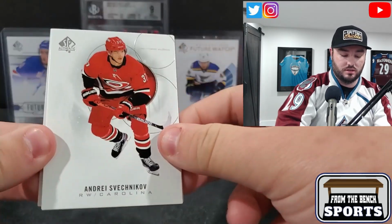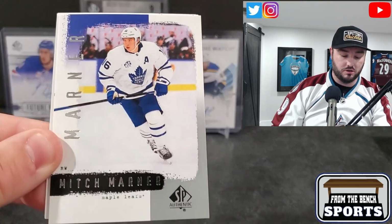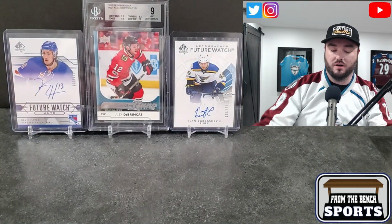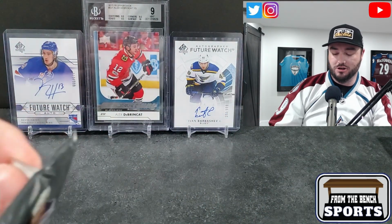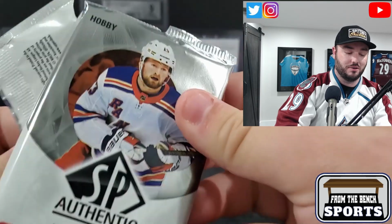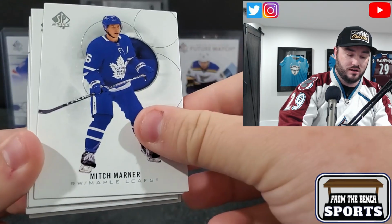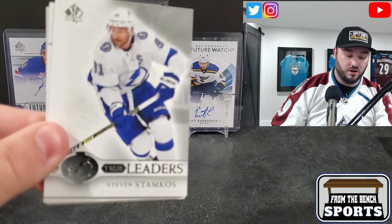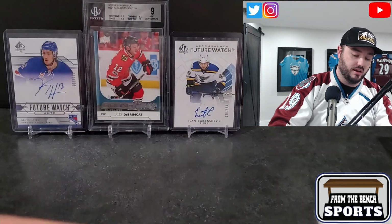Let's see. Svechnikov, Pavelski, another retro. This one is going to be of Mitch Marner. So there we go. Klingberg and Mrazek. Toronto obviously having to shed some salary. Surprise, surprise, when you're paying your top 4 guys like over $40 million a year. That's kind of what happens. But trading Mrazek, giving away a couple picks to get out of that contract. Got another Mitch Marner, Teuvo Teravainen. This was just going to be our True Leaders. This is going to be Steven Stamkos. Brayden Point behind it, and a JVR behind that.